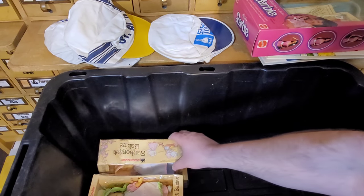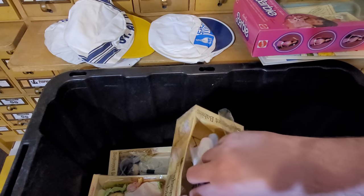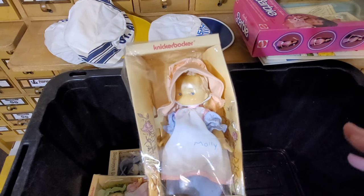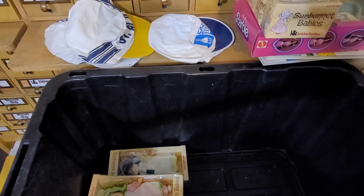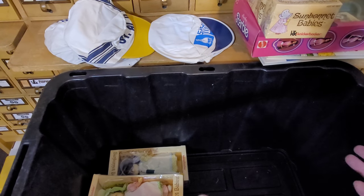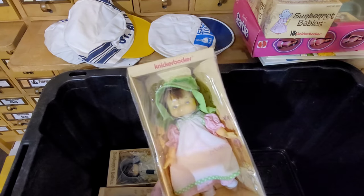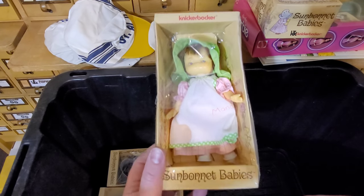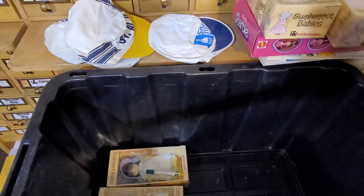And then we have some Knickerbocker dolls here. She's upside down. We'll take care of that. Sunbonnet Babies. I've never heard of Sunbonnet Babies. Dolls weren't something I really played with, and I've never bought them or looked for them, but now that we're having the shop, I'd rather have something where you come in, there's something you might remember, something for everybody, not just stuff that I enjoyed when I was younger. So Sunbonnet Babies, there you have it.